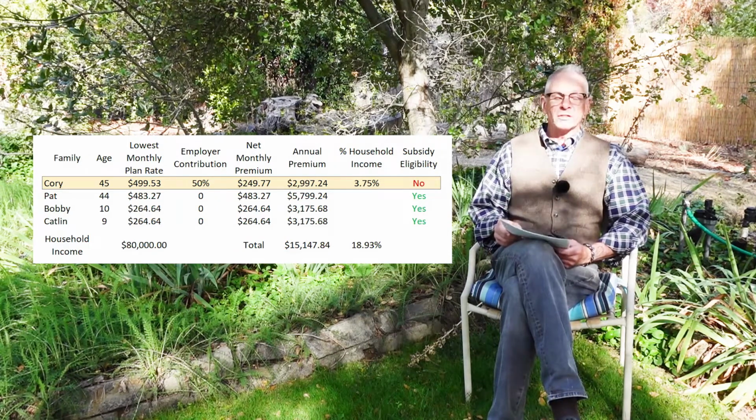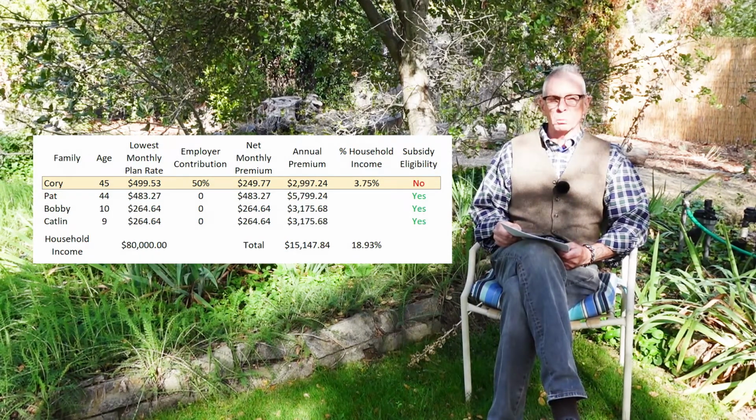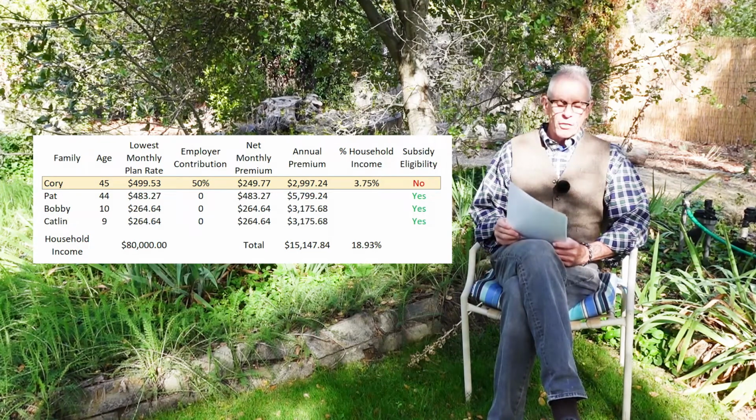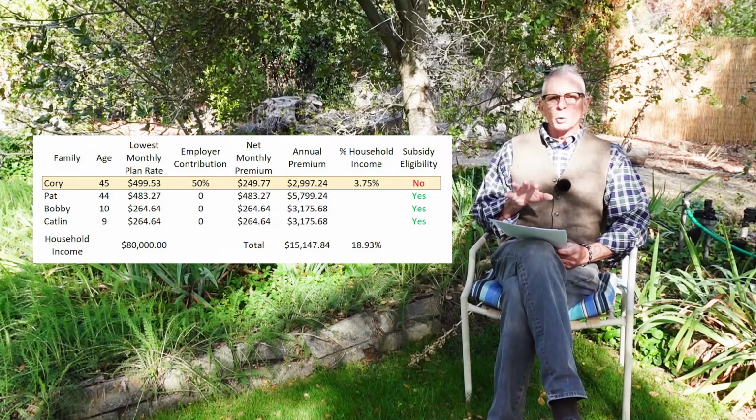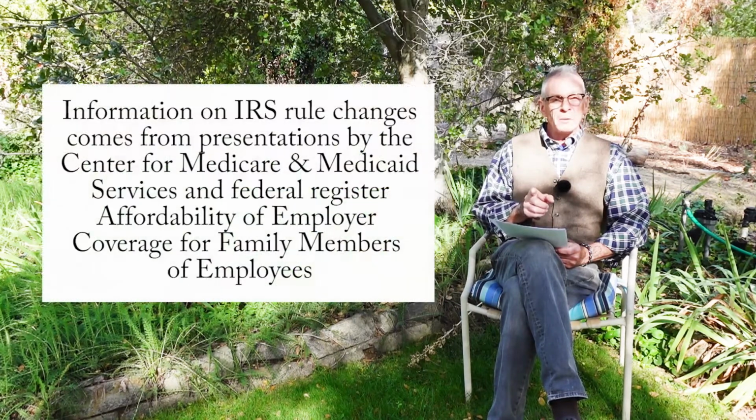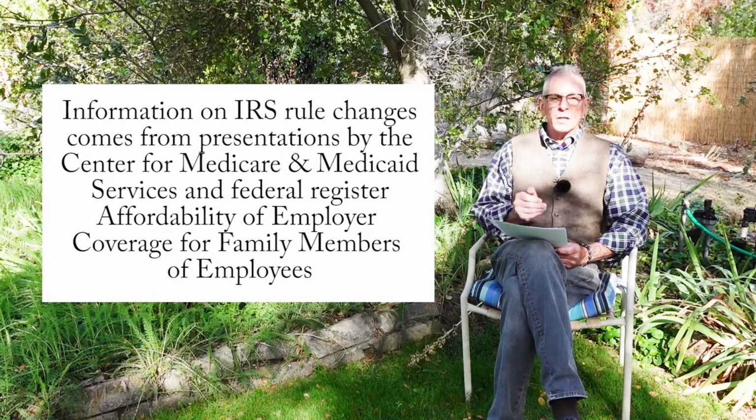Now, Corey does not have to stay with the employer plan. He can also be on the plan in the exchange with Pat, Bobby, and Catlin, but there will be no subsidy for Corey. So oftentimes what people will do is that the employee will stay with their employer coverage because at least they're getting an employer contribution. And there may be times when that employee may want some of their dependents also on that employer coverage.